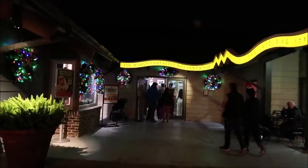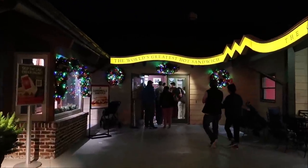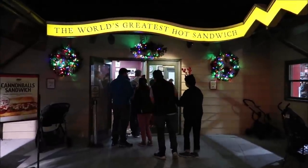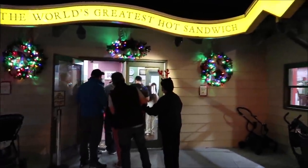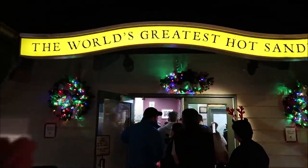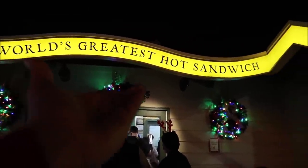But look at the line, it's going out the door. Maybe this is why I've never eaten here before. I don't know how long this goes. Is it just like you order and then you get it immediately? I guess we'll wait. I mean, we've already kind of decided that we were gonna try the world's greatest hot sandwich.